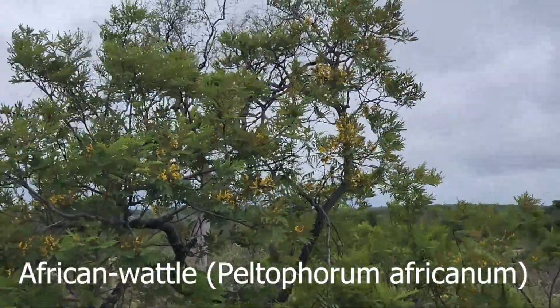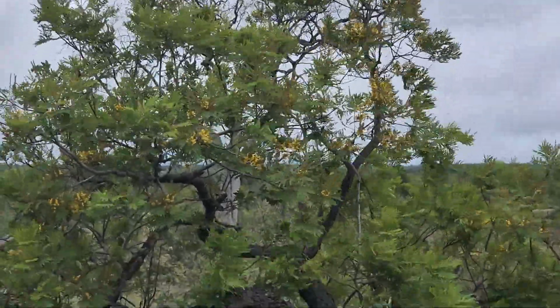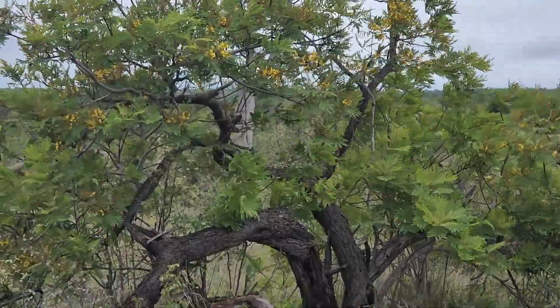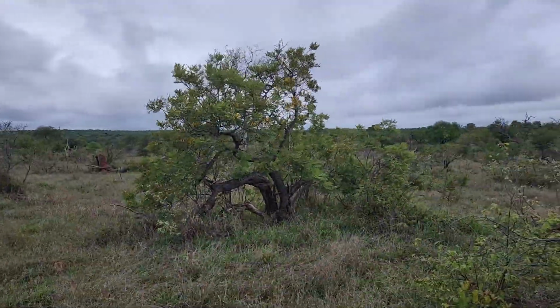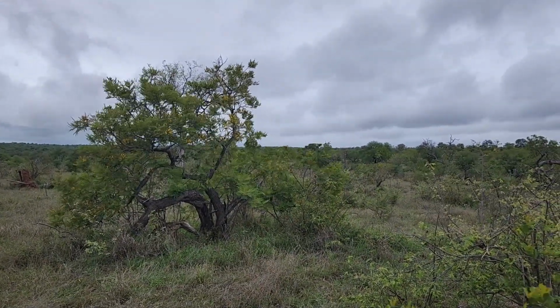This is an African wattle or a weeping wattle. There's an insect on it that secretes a sort of liquid because it sucks the sap. It's a spittle bug. It sucks the sap from the wattle, and that's why it weeps, hence the name weeping wattle.